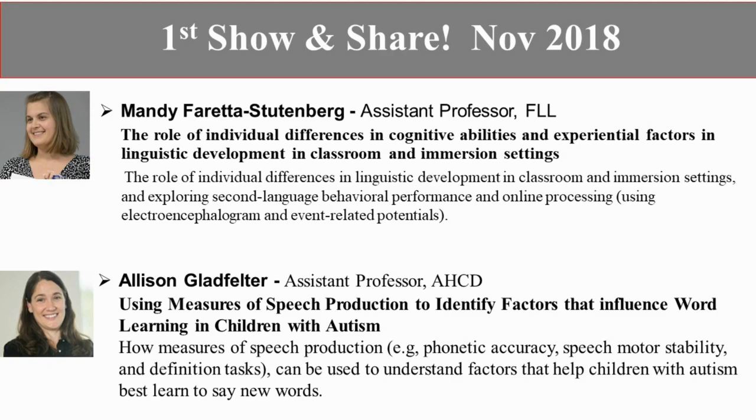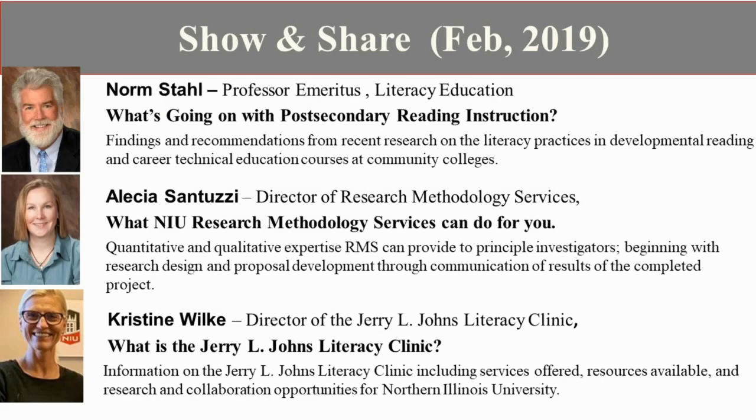And Allison, we heard from, and she shared about her research about using different measures of speech production to identify factors that can help increase word learning in children with autism. In the spring, we had 2 show and shares, the first one in February, and Norm presented about some of his latest research looking at post-secondary reading instruction in community colleges, and presented some of his findings and recommendations about literacy practices. And the study looked at these practices in developmental reading and also in career technical education courses.